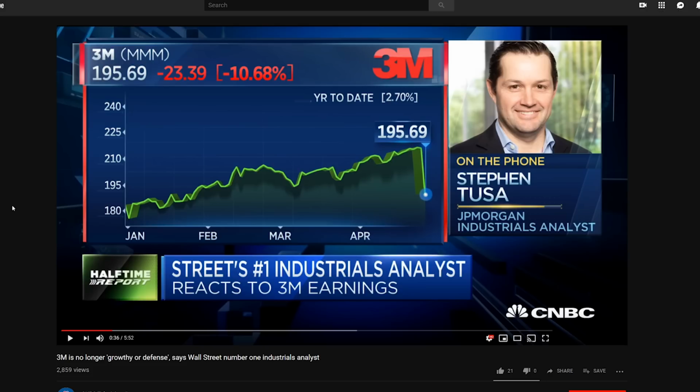And he says that people that view 3M as this kind of defensive consumer staple, like in that area of where if the broader economy goes down, 3M will be well. He's saying that a company that is down over 10% in a single day when it has a bad earnings report is not a defensive company. That's not one that you can count on to keep your capital if it runs into any issues. And I agree on that.